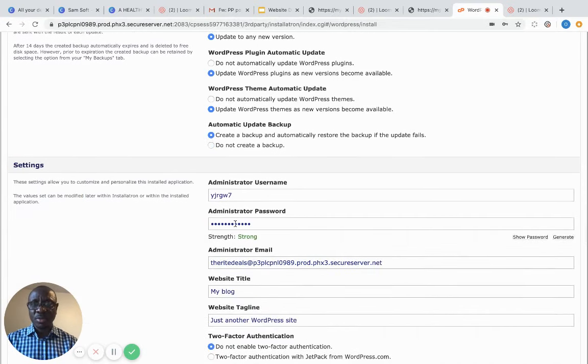Here you're going to create your username. I'll create my username, the right deals. Then you create your password. Very important. This password, you can actually check what your password is.